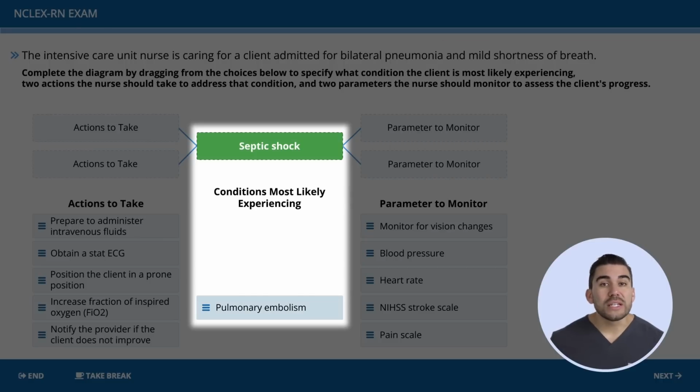Now, the last option is incorrect because a pulmonary embolism is simply a blood clot in the lungs, usually the pulmonary artery. And these clients have deadly hypoxemia, along with severe chest pain. But the data did not show any type of chest pain here, so this one would be incorrect.